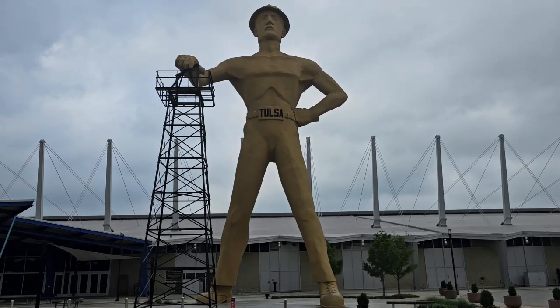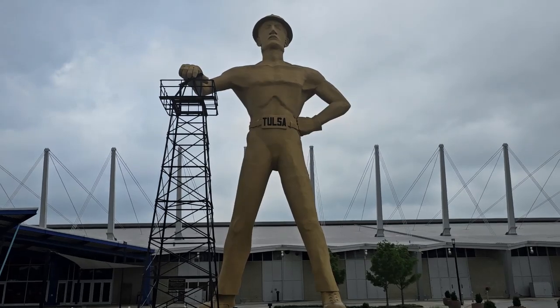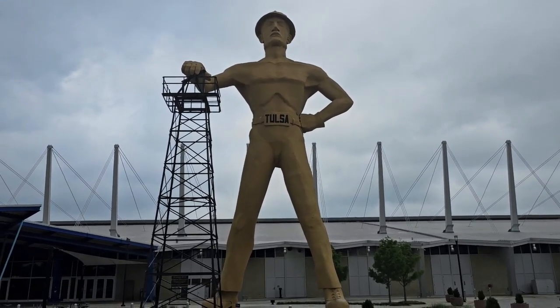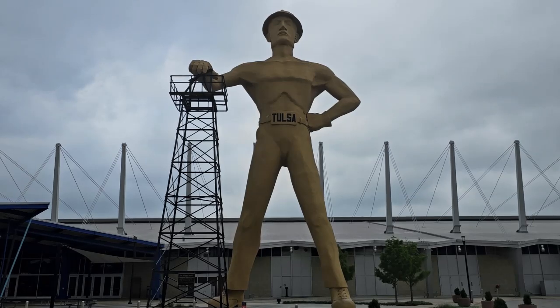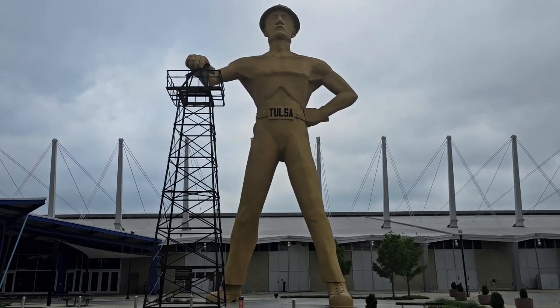Because of the fanfare that it had, they ended up bringing it back here in 1969. And then eventually it was put here and left permanently. So if you want to come and see a 76 foot tall Driller Man, this is where you can do it, here in Tulsa, Oklahoma, at the Expo Center. On to the next stop.